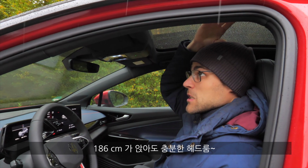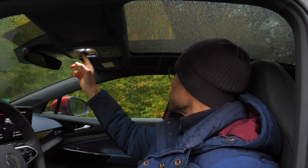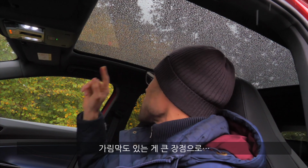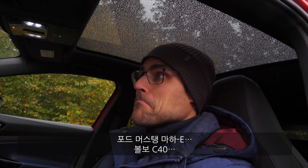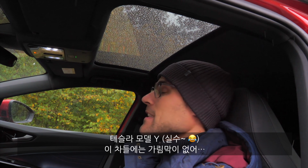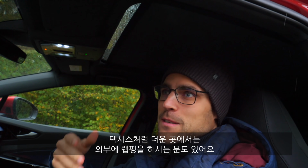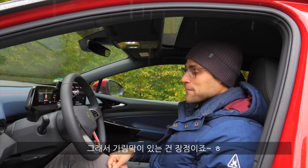1.86 m or 6'1", still a lot of headroom even here at the side. This one here equipped with the panoramic roof, and on the ignition, you also have a shade for that. That's a big advantage if you think about the Ford Mustang Mach-E or the Volvo C40 or the Tesla Model X. They do not offer this shade, and then people start wrapping them from the outside in Texas, for example. Here at least you have this shade, so that's very good to have indeed.